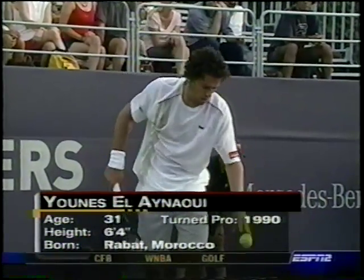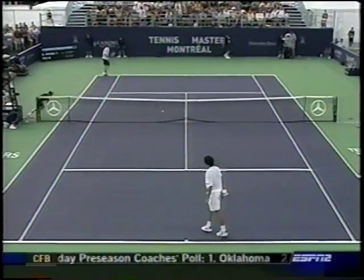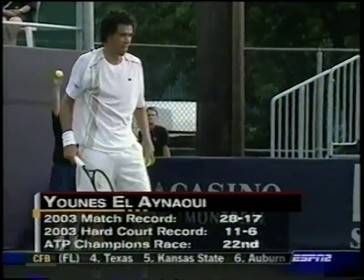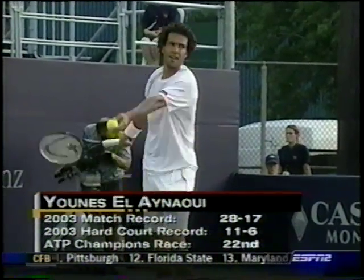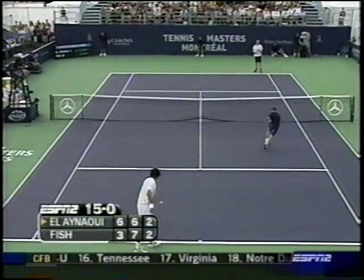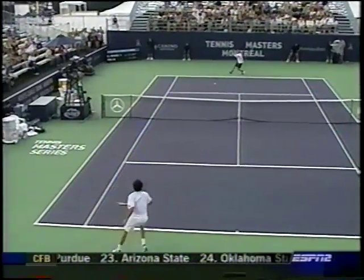31 years old, 6'4". Turned pro in '90. Played him a number of times in doubles. Very tough to play because when he gets in there, he has that long wingspan. Nice match record. But always dangerous. Played Agassi very tough at Wimbledon this year. Very tough to play. He's a seasoned veteran. Doesn't panic in any situation.